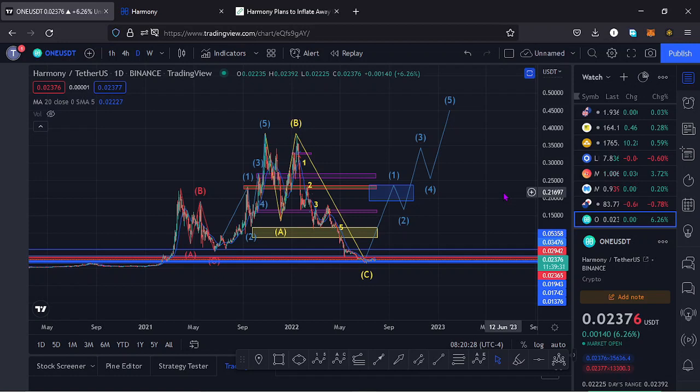In this video I want to give the key scenarios that I expect to play out, basing my analysis on the Elliott waves and the Fibonacci's, and also the key areas of support and resistance, and also show you the key patterns that we have information on in this chart. I'll kickstart the video by giving a fundamental analysis of Harmony One.